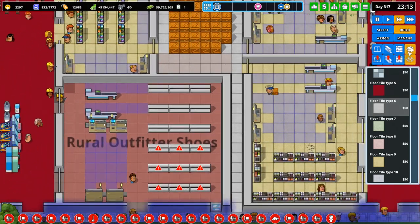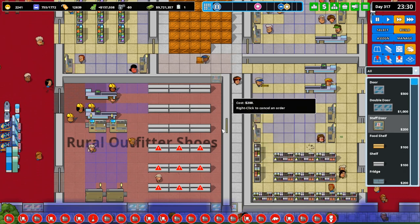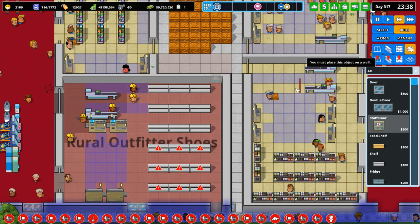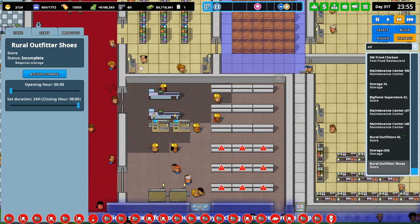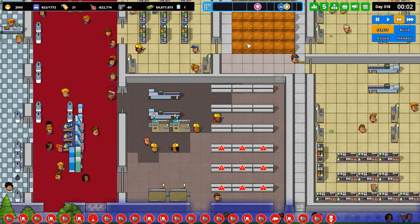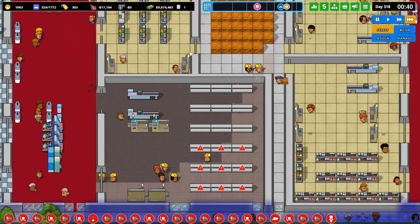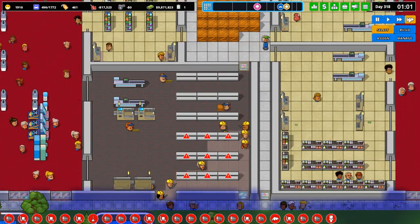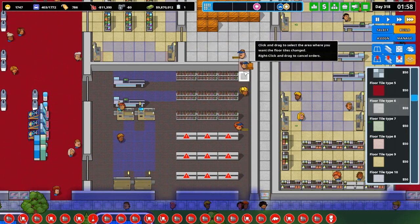And then let's finally get a staff entrance into this place, which is cool. So that's good to go now, which is exciting. All I need to do is assign the storage area to this area here, and it's now good to go. So, shoes. Bring in the shoes. Well, I don't actually have direct access yet. Now I do with that door, which is nice. So it really all depends. The stock clerk has arrived, which is super good.